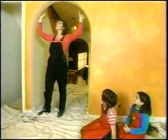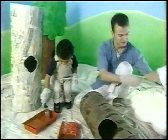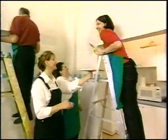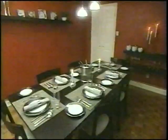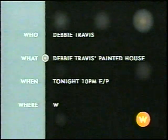Are you ready to take on that weekend project? He wants to make an inside fountain. Get wall-to-wall ideas with Debbie Travis. If you've got good beams, show them off. She'll guide you through the world of faux finish. These two are how not to plaster. Where you can learn amazing and practical techniques. Are you ready? Show me how. I'll show you how. That won't whack your wallet. Well, cheers, guys. Cheers. Debbie Travis's Painted House, tonight at 10 on W.